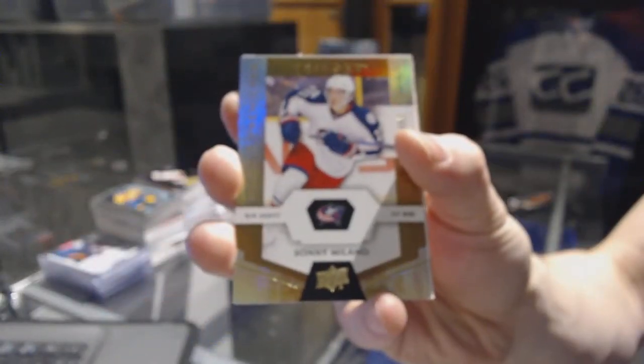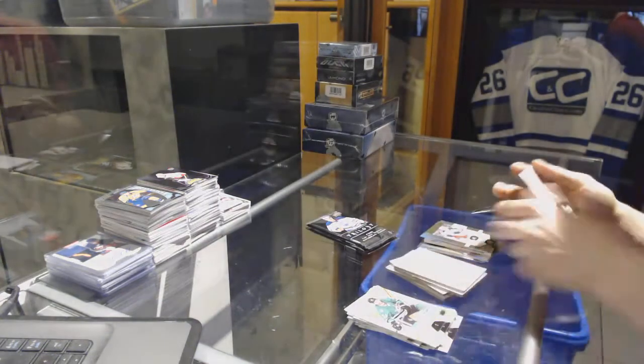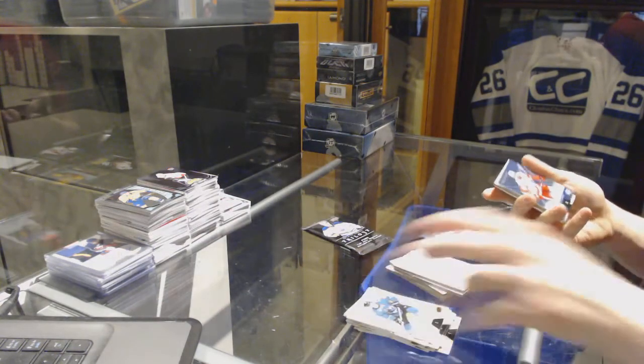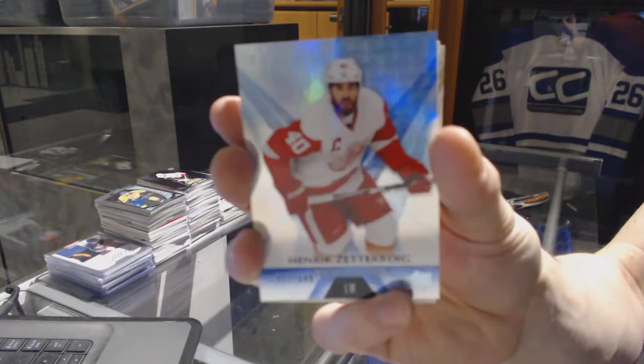Rookie numbered to 999 for the Columbus Blue Jackets, Sonny Milano. Rainbow blue numbered to 849 for the Detroit Red Wings, Henrik Zetterberg.